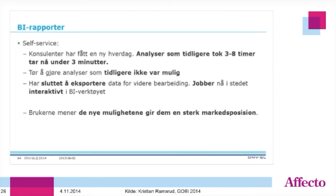But for those of you that don't understand that, it generally says that analysis that used to take 3 to 8 hours now can be done in less than 3 minutes, and they're now able to do analysis that they never thought was possible. And also, instead of exporting the data, they just work interactively in the BI tools, and this has caused them to see new opportunities and strengthen their market position.